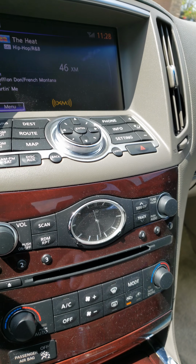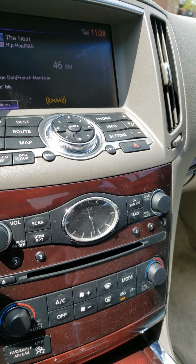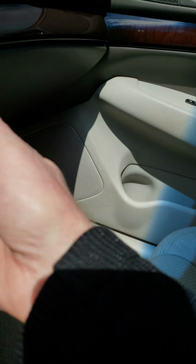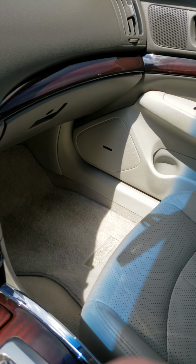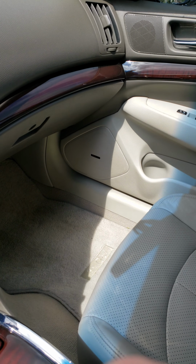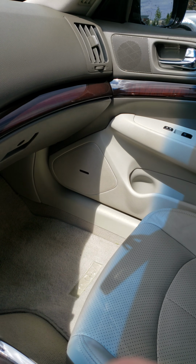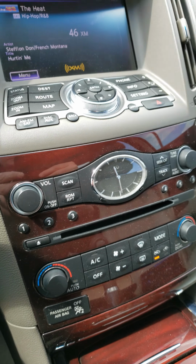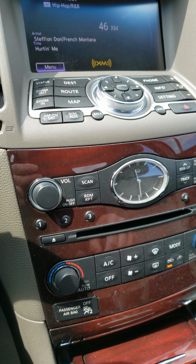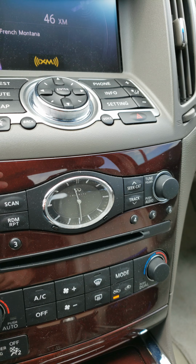Let's see if I can duplicate this, see if you can hear it. Sounds metallic. If I give it gas, it goes away. Maybe it's a heat shield underneath. But more than like an engine that's knocking or failing, it almost sounds like maybe it's a heat shield.